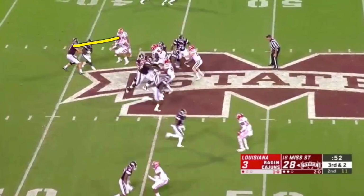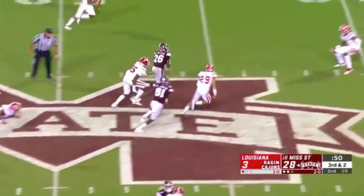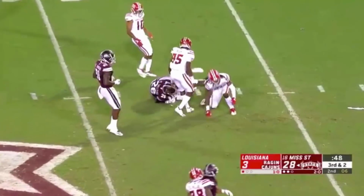Again, quarterback, mesh point, he's reading the end. He doesn't have one. He's got two guys, and both take the quarterback. Both are concerned about Fitzgerald, and that opens up the running game for the running back. You give two guys you didn't have to block.